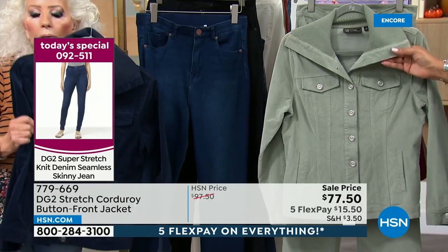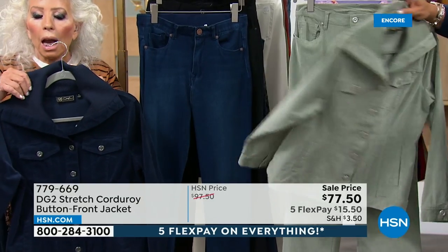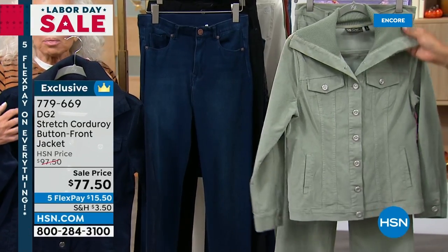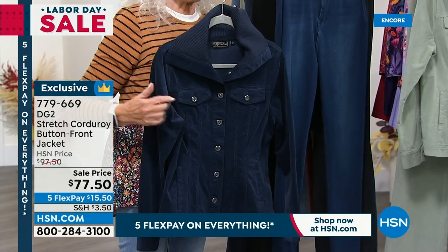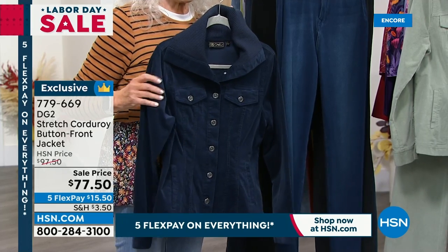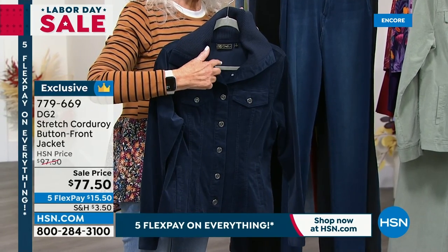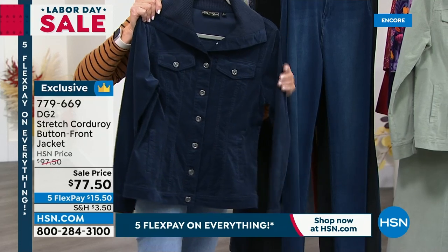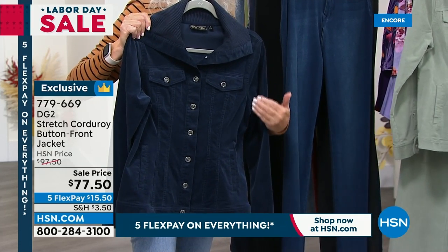You know, I'm always looking for jackets for the season that aren't too bulky and heavy, but are real easy weekend throw-on pieces, which is exactly what this corduroy is. Because it has 3% spandex, it still gives you enough room to wear any kind of layering sweater underneath. But it's just got that country air to it. This is perfect for the season.